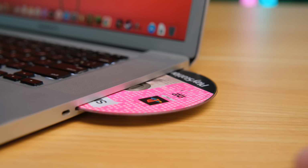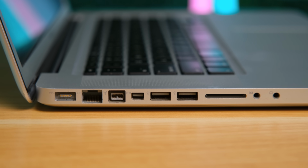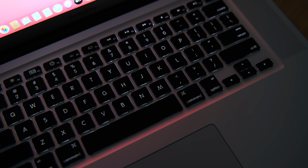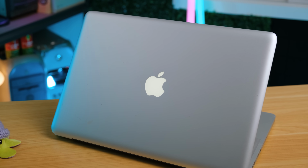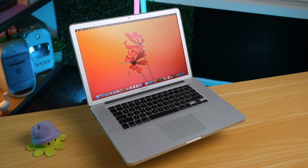I do envy the amount of connectivity old laptops like this have. There's really no need to use a dock or an assortment of dongles. The inclusion of a backlit keyboard really makes these MacBook Pros still feel like premium devices. And I do wish Apple laptops still had the light up Apple logo on the back as well. The users who paid slightly more for the matte display definitely got their money's worth.